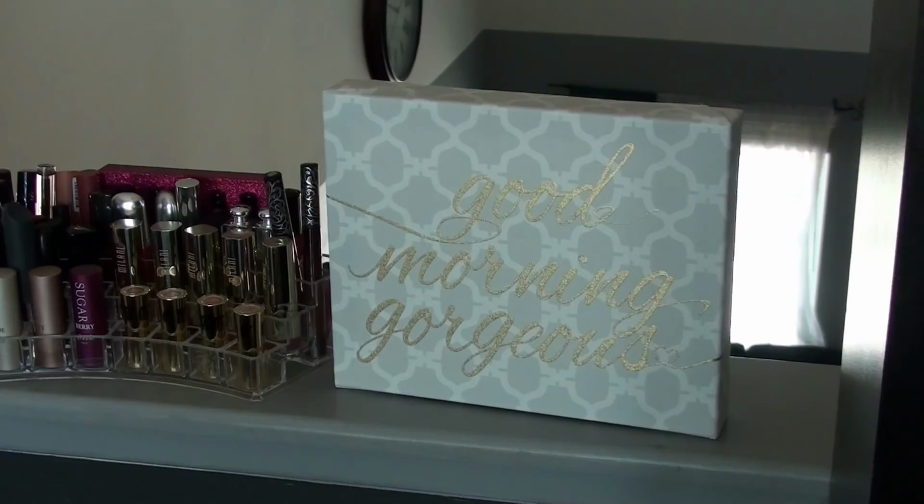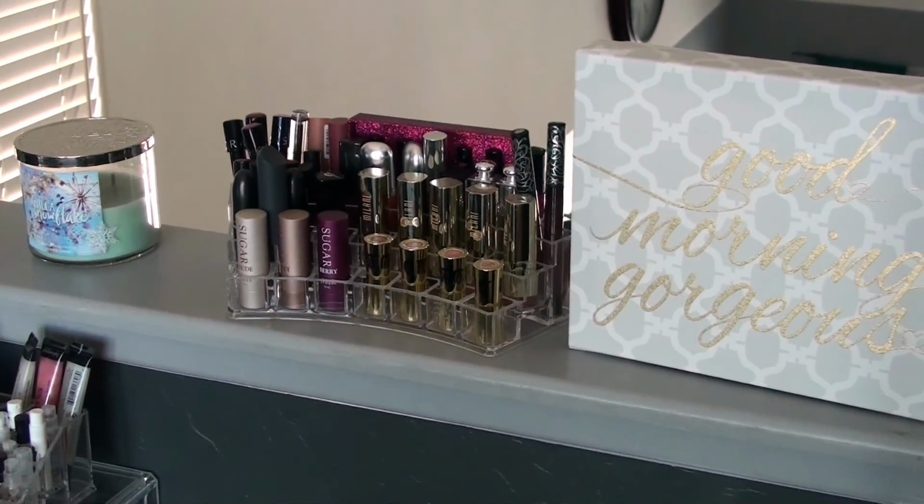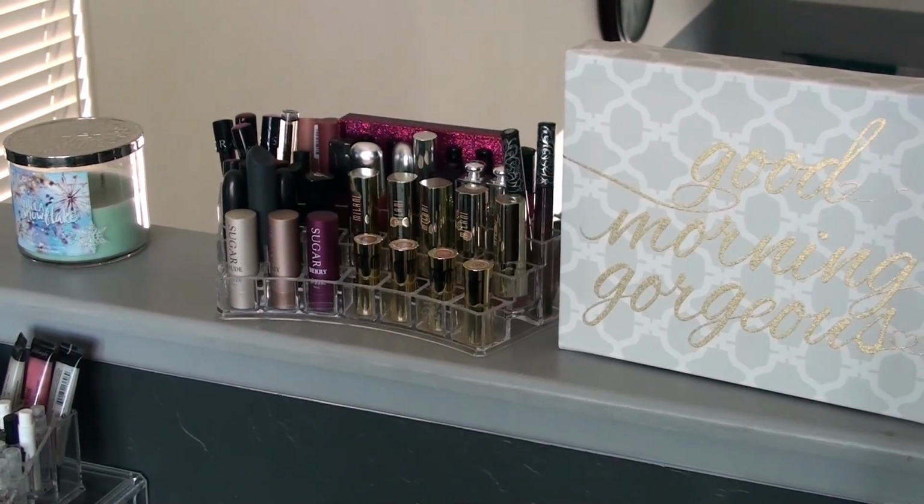I got this at Home Goods. I have all my lipsticks here. Most, not all of them, but most of these are high-end. The Milani ones are not, but I still think they're pretty.